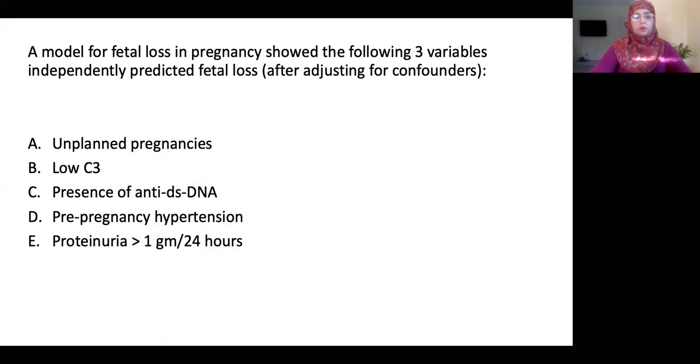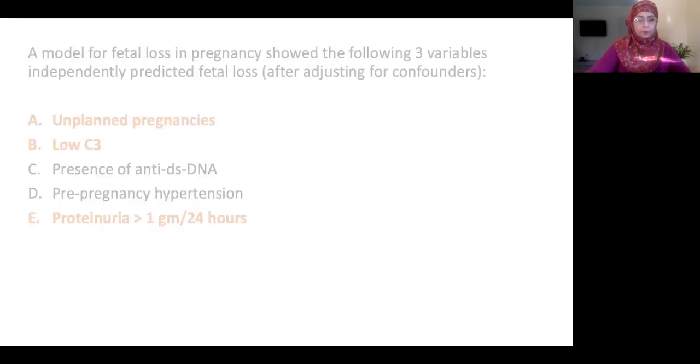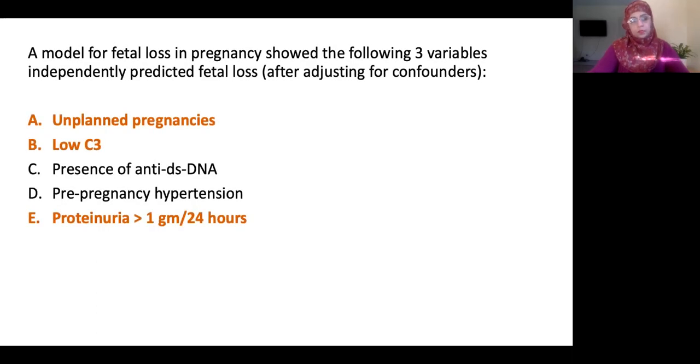Now, a model for fetal loss in pregnancy showed the following variables, which all independently predicted fetal loss after adjusting for confounders. So again, which of these do you think are more important? Unplanned pregnancy, low complement, presence of anti-dsDNA, meaning positivity or high, pre-pregnancy hypertension, or proteinuria. So which three of these do you think carry the highest risks? So unplanned pregnancies usually carry higher risk, low complement, and proteinuria.